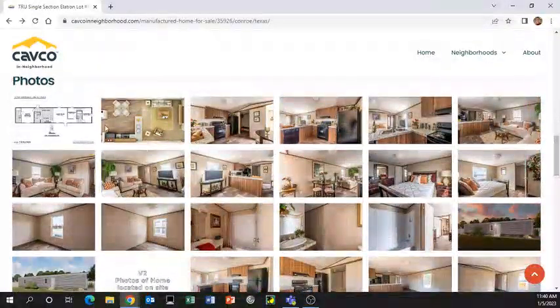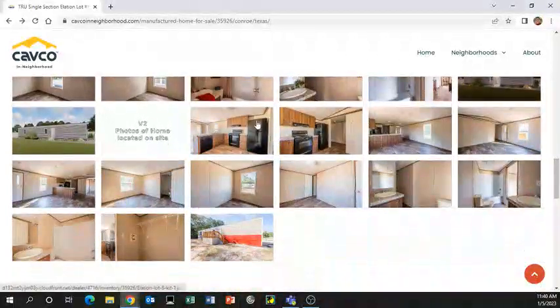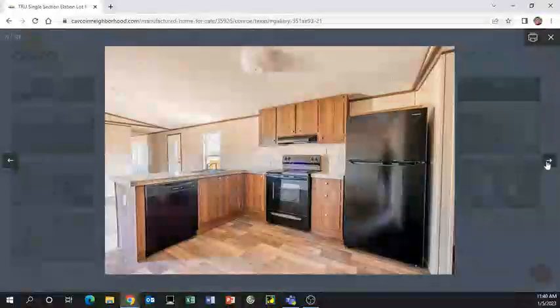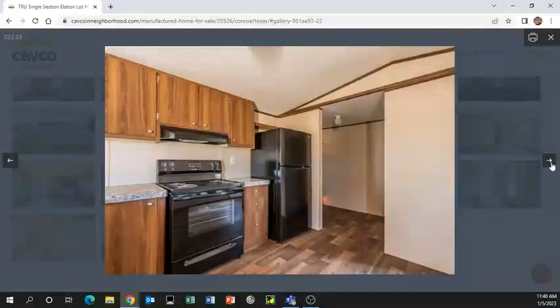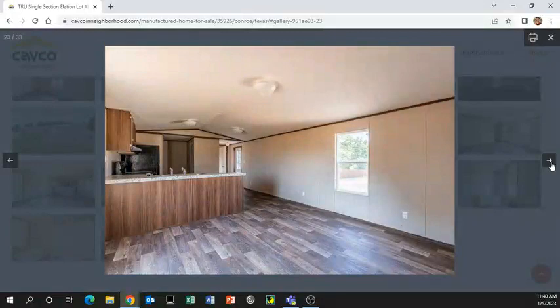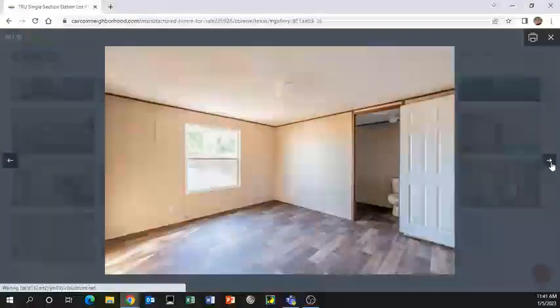As you go through, you're going to see pictures of the home with the furniture inside of it, because obviously we want you to have a general idea of what the home looks like with furniture. And then you're going to see pictures of the home itself there at the Reserve on Sleepy Hollow. Obviously, we want you to know exactly which home you're getting, what it looks like, because we don't want you to think that we're pulling any punches.